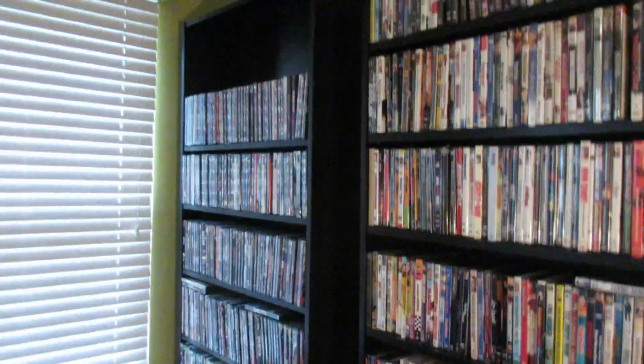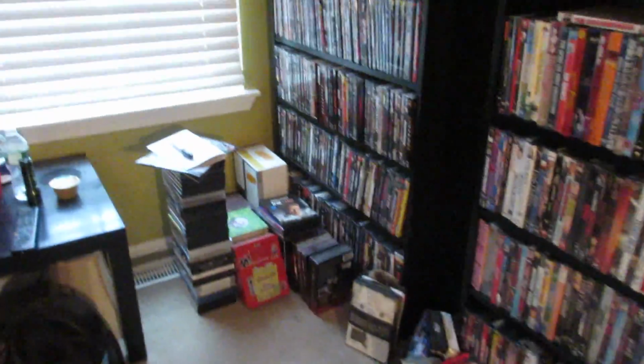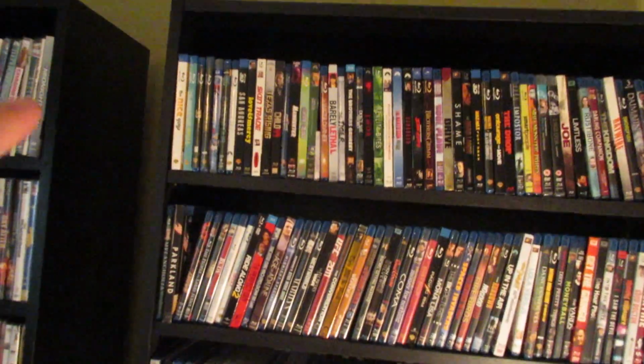and then Blu-rays right here, and this is all DVDs. I've got probably at least another bookcase worth of all DVDs and horror DVDs over there, and just some more random DVDs and stuff and box sets over there. But this is going to be the random Blu-ray shelf that I'm going to show you.